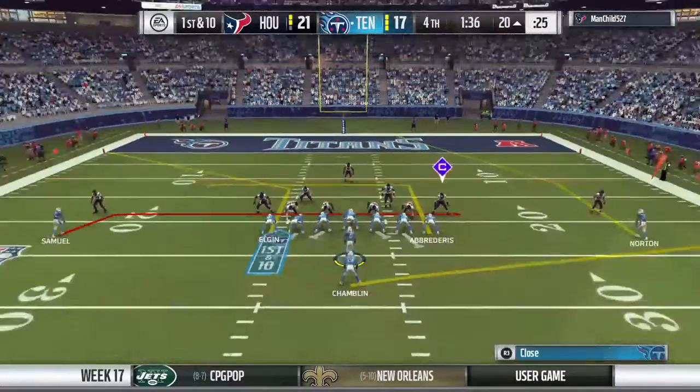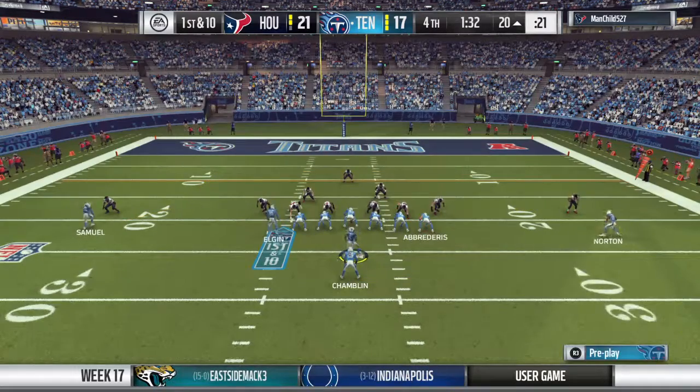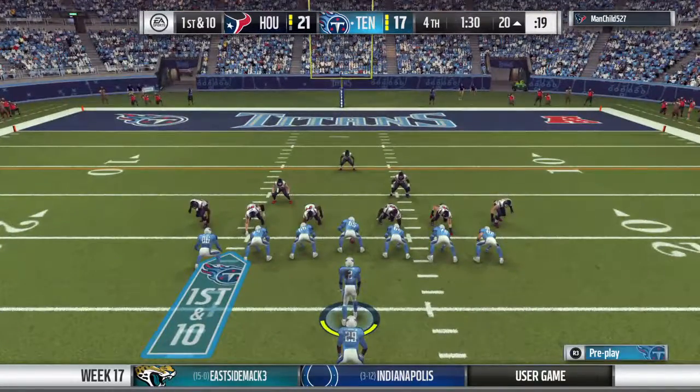Come on, let's go. Flex round. Tighten up. Ohio. Let's go. Ohio.